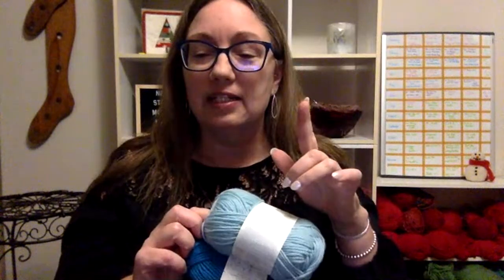Haven't completely decided, but I think I'm gonna go with the long cowl. That is really, that's making me excited to wear that. So I think that's what I'm gonna go with.